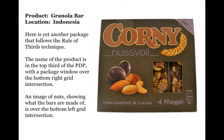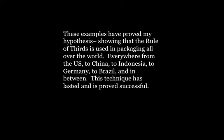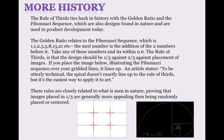Granola bar from Indonesia as well. I keep on saying made in Indonesia. I mean that they are sold in Indonesia and all the other countries. So these examples have proved my hypothesis, showing that the rule of thirds is used in packaging all over the world. Everywhere from the US to China to Indonesia to Germany to Brazil and in between. This technique has lasted and is proved successful.